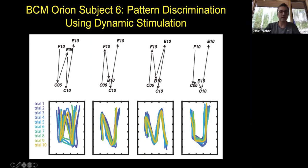So this gives you a little look into what we were able to achieve with dynamic current steering, where we could not achieve anything close to this using this number of electrodes with static stimulation.